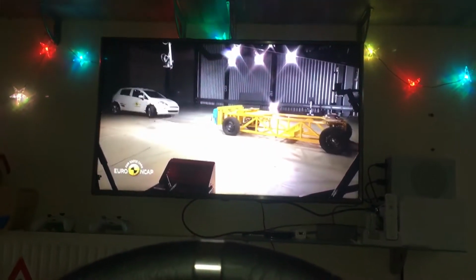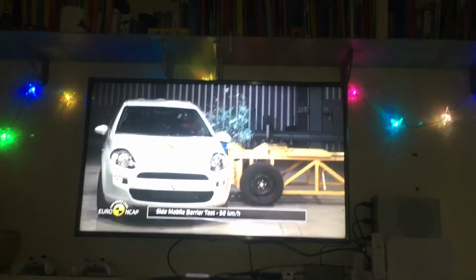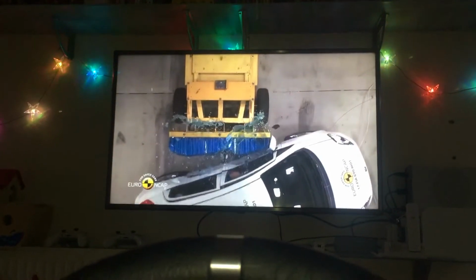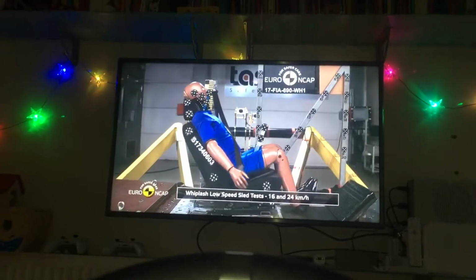And by the way, the Fiat Punto is actually the most unsafe car of 2017. So yeah, look at that. As you might see, there are no side airbags or anything, as standard on the 2017 Fiat Punto. How hard is it, Fiat? You don't get side airbags, you only get 2 airbags as standard.